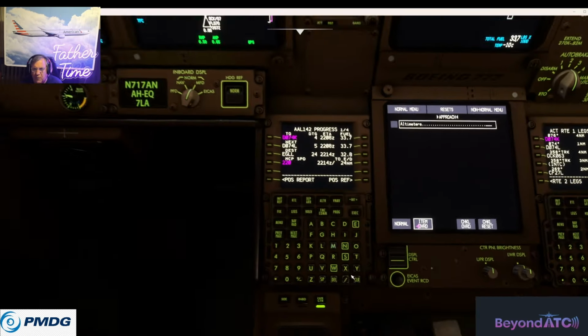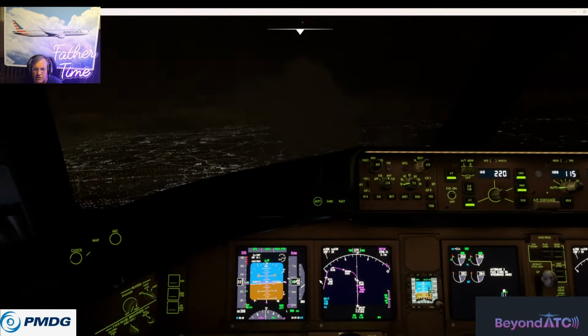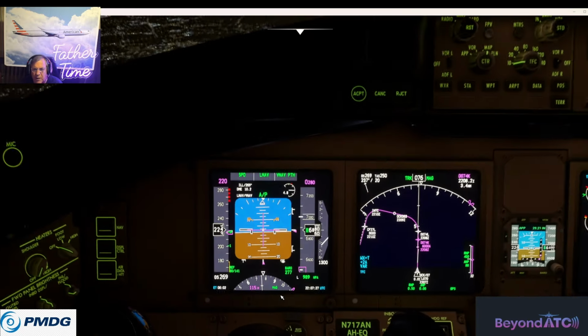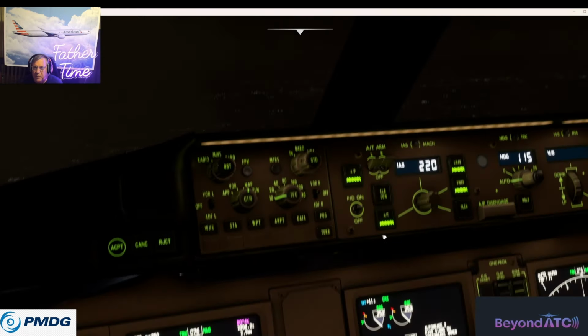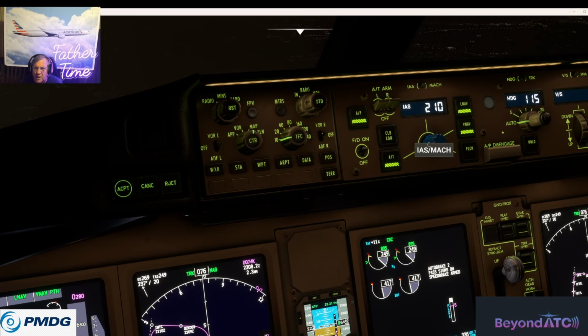By the way, I wanted to check the ILS frequency, just make sure we had the correct one tuned and identified. ILS, yep. Okay. Here we go, we're starting down. Let's go ahead and bring the speed back a little bit. Speed is below 245, so flaps 5. Remember, we're supposed to be at 210 as we maneuver to final.